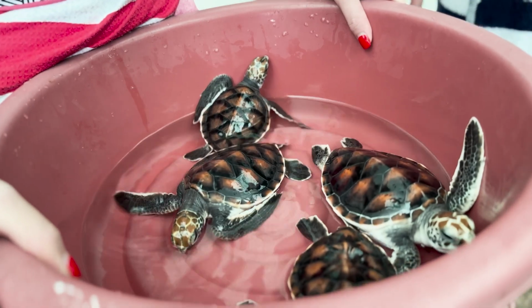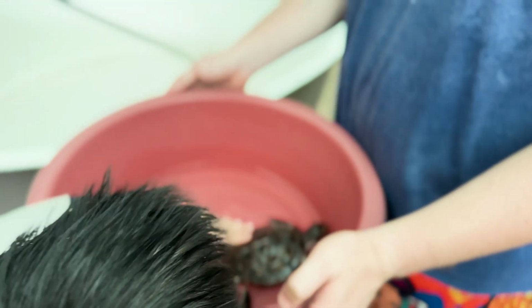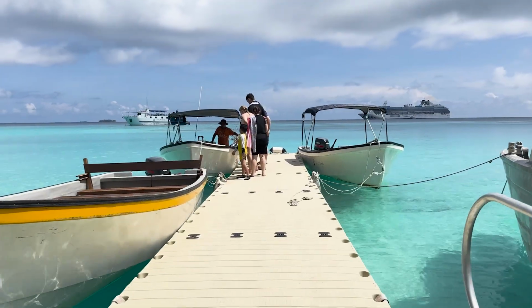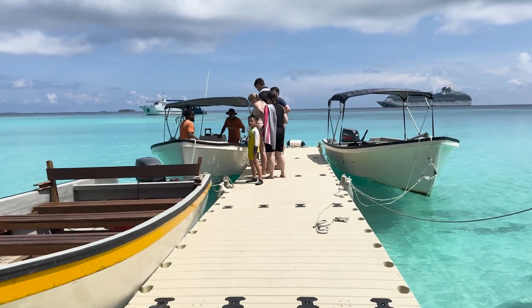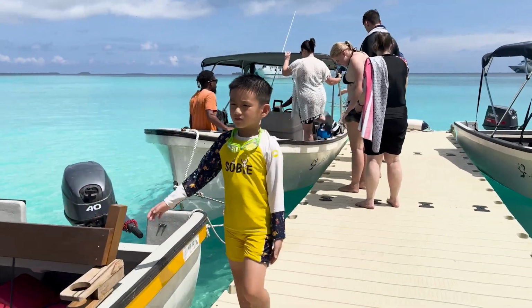Alright, we start heading back to the... Do we feel it? Oh, our shoes are. So now we are taking the turtle to the sea. Yes. So the turtle's on the boat.